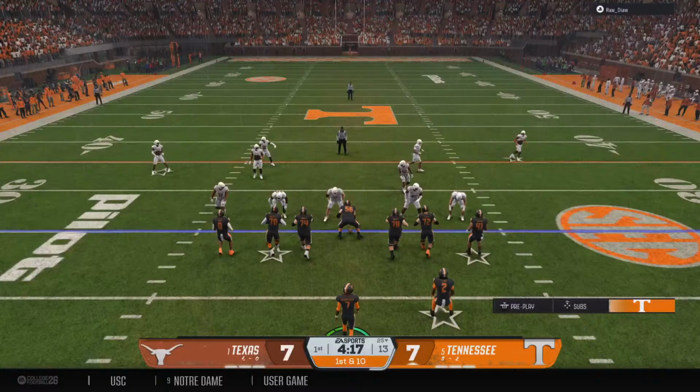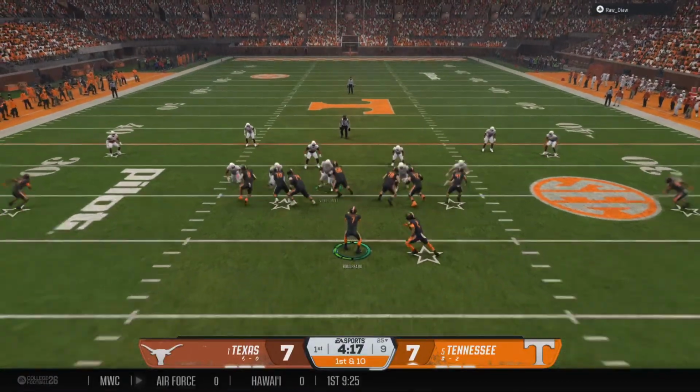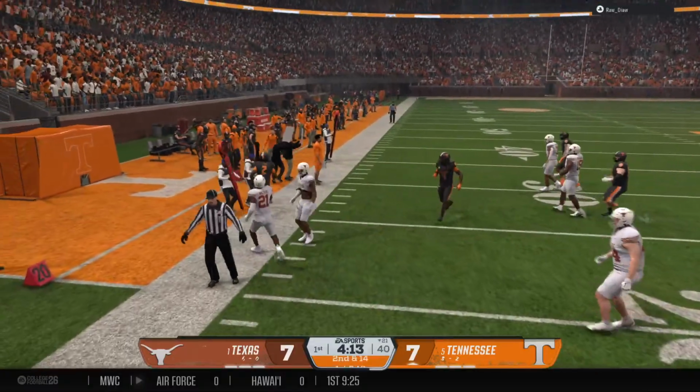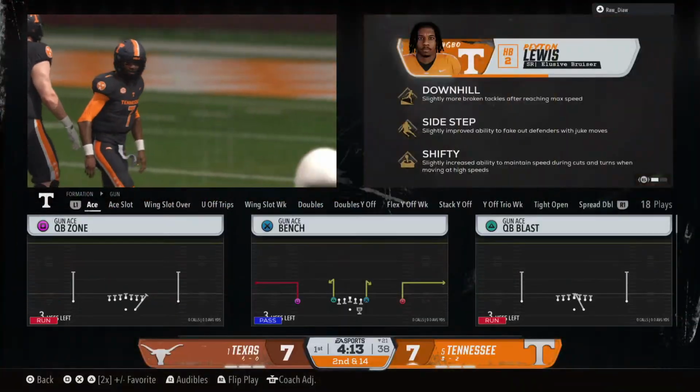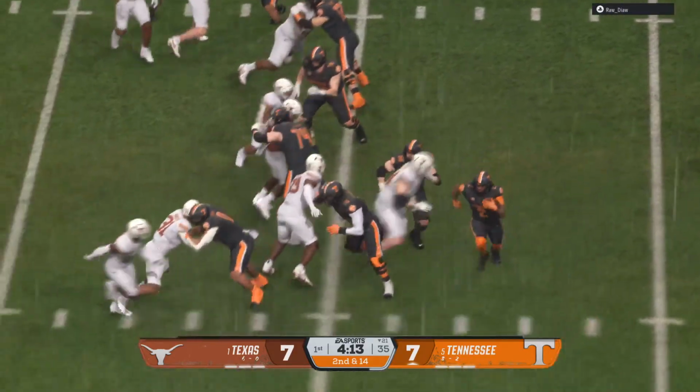And Tennessee's offense back out on the field now. They were able to punch it in the end zone last time, looking to do the same thing here to see if the defense can make adjustments. And he'll step out of bounds behind the line of scrimmage there. The defense pursuit forced him out. Man, the defense took everything away.